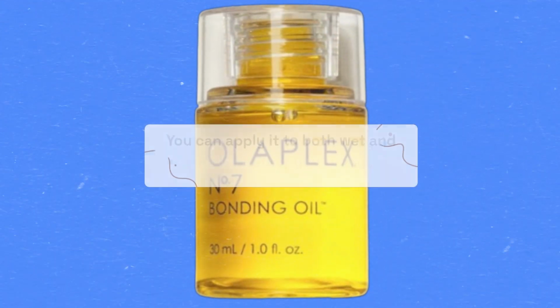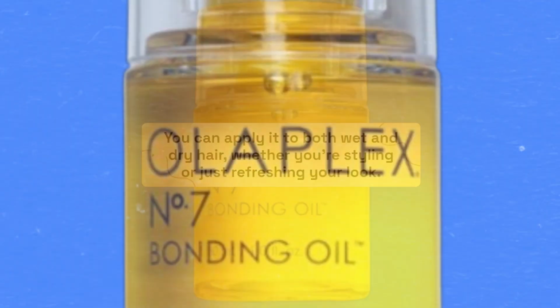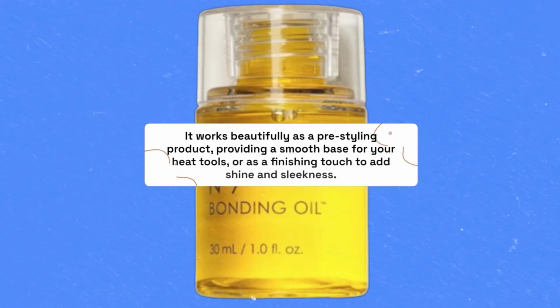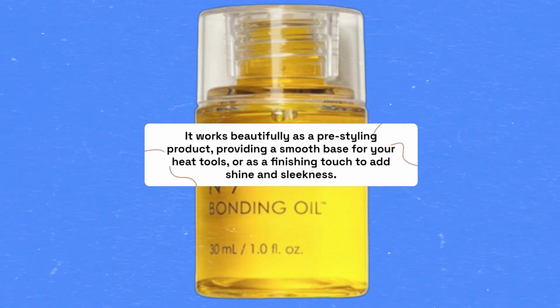You can apply it to both wet and dry hair, whether you're styling or just refreshing your look. Just a few drops of this lightweight oil are all you need to experience its full benefits. It works beautifully as a pre-styling product, providing a smooth base for your heat tools, or as a finishing touch to add shine and sleekness.